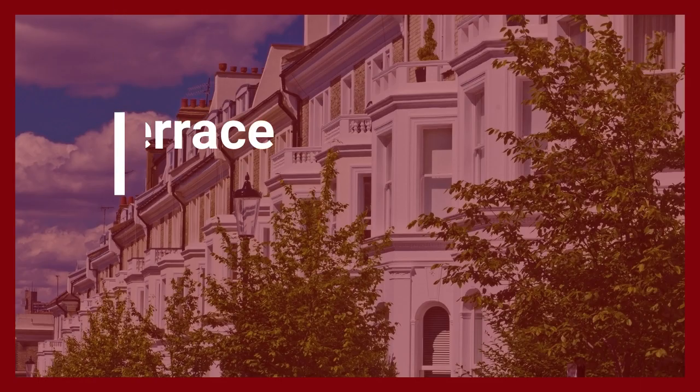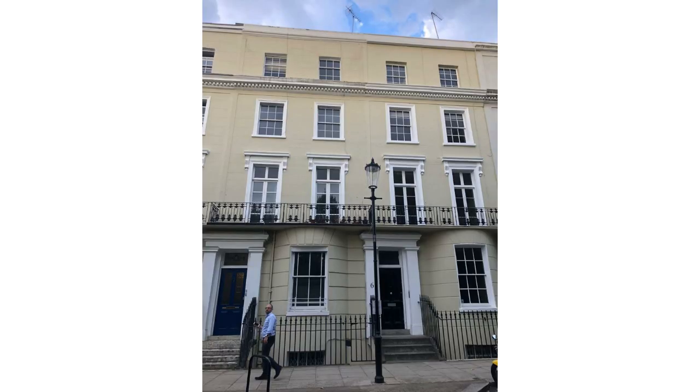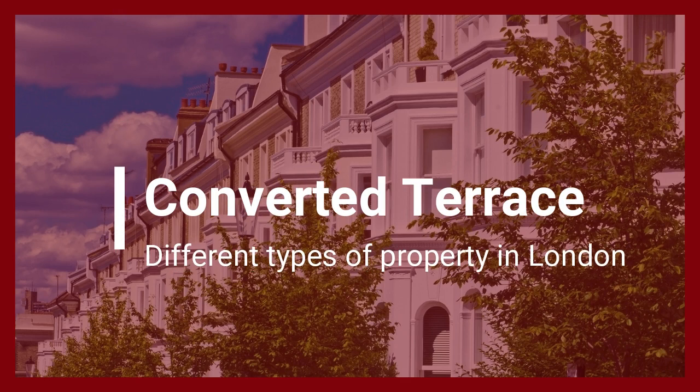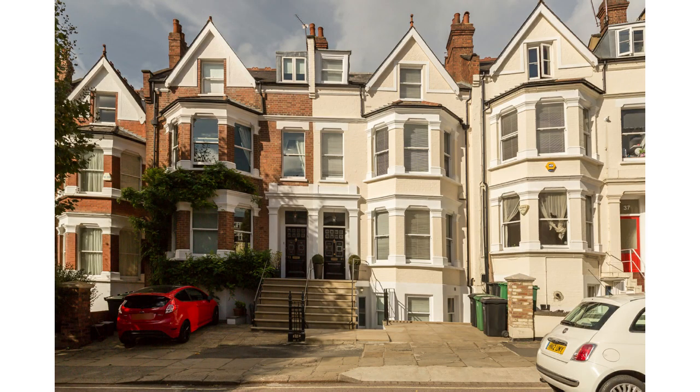Now, where are those flats located? Often flats have come about from larger single-family houses that over time have been cut up. So when I talk to clients about their style, I often say, do you prefer a more modern flat, or one that's more charming and classic in a converted terrace house? So that leads to the concept of a converted terrace. That means it would have been a house typically built around the Victorian times, going back to the 1800s, early 1900s.